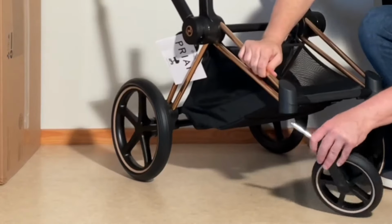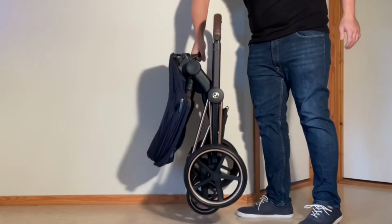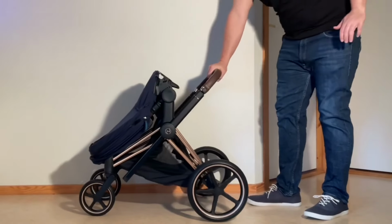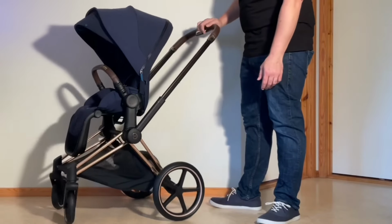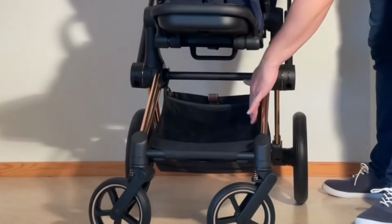Next up is the Priam, which is a bit heavier than the Fox, weighing in at just under 13 kilos with the seat, but which folds down to a smaller 31.5 by 51.5 by 85 centimeters. It can take the same 22 kilos in the seat, but a reduced 5 kilos in the underslung storage basket.